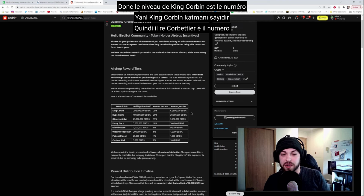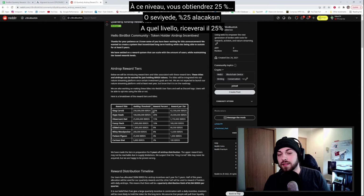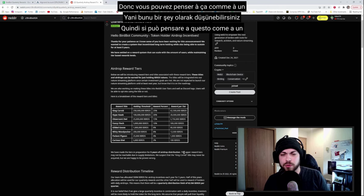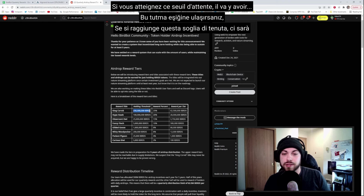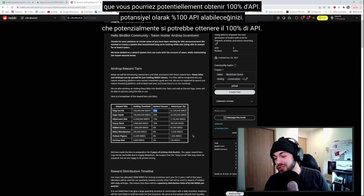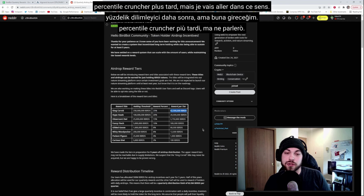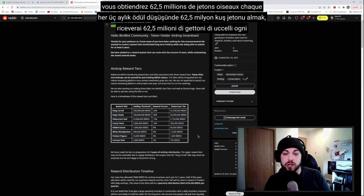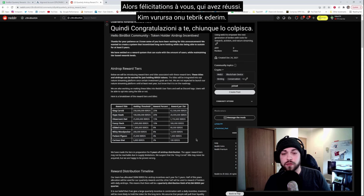So the King Corvid tier is the number one highest tier, and it requires a holding threshold of 25 million birds tokens. At that tier, you'll be getting 25% of the rewards of your holding amount. So you can think of this as an APY or an APR for the year. If you hit this holding threshold, there's going to be 4 quarterly reward drops, which means that you potentially could get 100% APY. But technically not, because there's a percentile cruncher later, but I'll go into that. If you did hit this reward tier, you'll be getting 62.5 million birds tokens every quarterly rewards drop, which is just a lot. So congrats to you, whoever hits that.